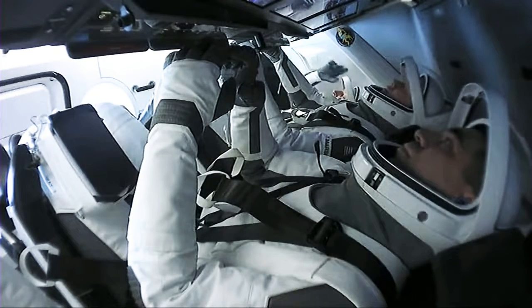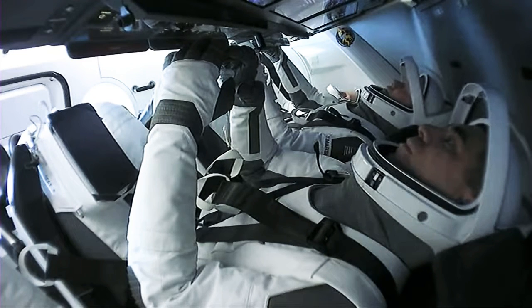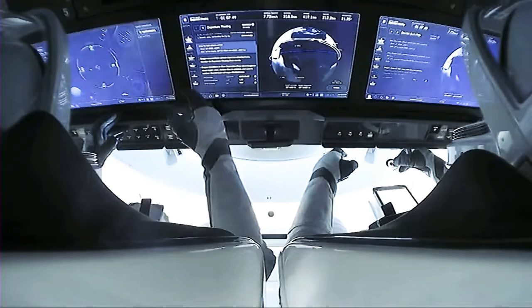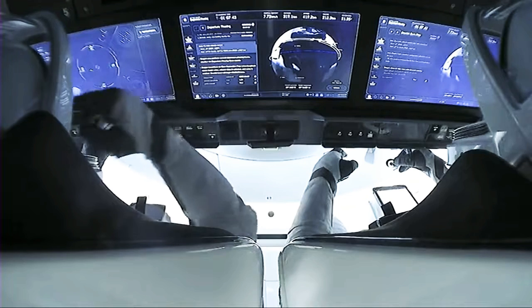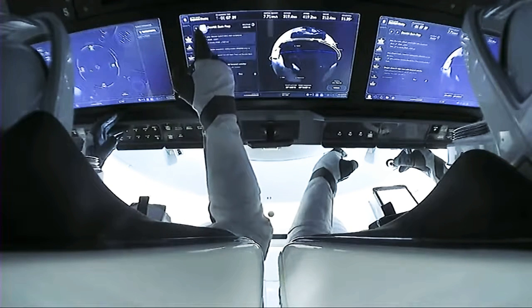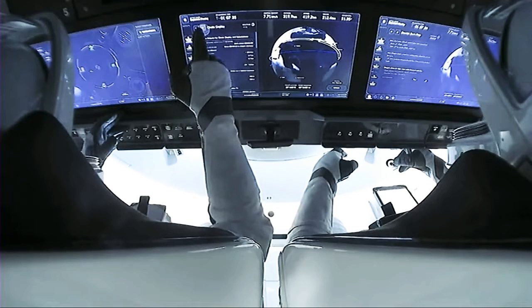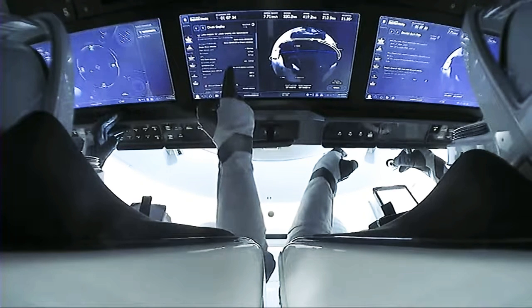So for each individual astronaut, some people have longer legs and shorter arms, or longer arms and shorter legs, or long torsos. There's a lot of variation between each body, and to make sure that everybody has a good ergonomic position during the dynamic reentry events and launch events, we make sure that those seats fit each astronaut and their body accordingly.